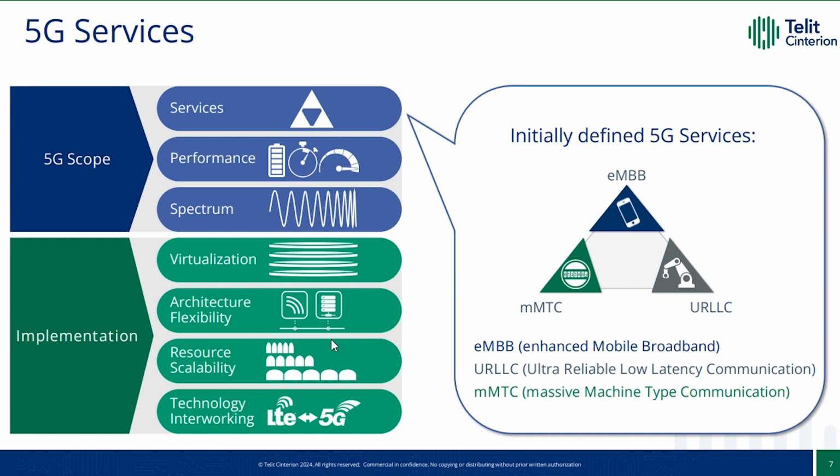So the main services defined is eMBB, which is kind of the next step for the mobile broadband, which already existed within LTE. So it's enhanced mobile broadband. This is for high-speed applications, so phones, but also for IoT, industrial gateways and routers.